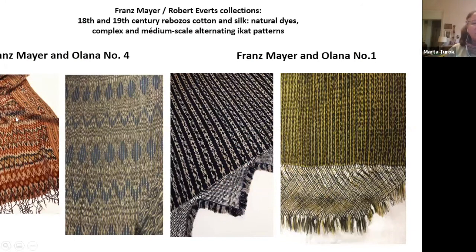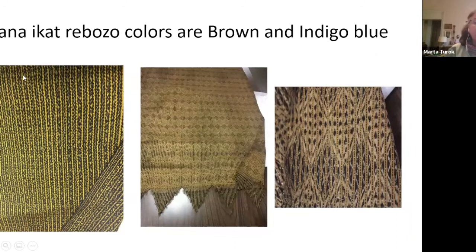Now here, what I did was I sort of matched. This would be a Franz Mayer, very intricate ikat with Olana number 4, where you get the same feeling of diamonds and zigzags. Here we have a vertical one, a Franz Mayer and Olana number 1. So we're seeing certain parallelisms, but these Olana ones are later. Here we have number 1 again, number 3, number 2, and one of the things that catches my attention is that practically all of them are brown and indigo blue, except for the striped one that we will see.